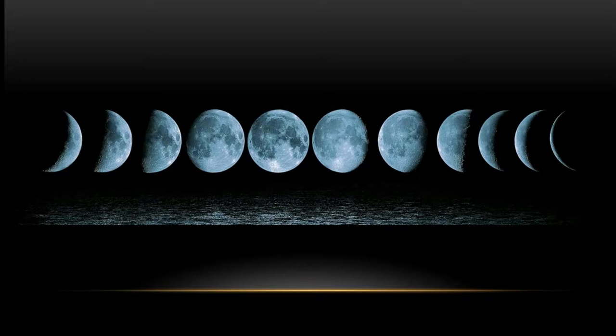These are photographs of the different phases. And so notice how it's filling up one side and then goes to the other side, right? So it's on the right side till it gets full. Then it's on the left side till it's dark again. All right, so our full moon is right in the middle.